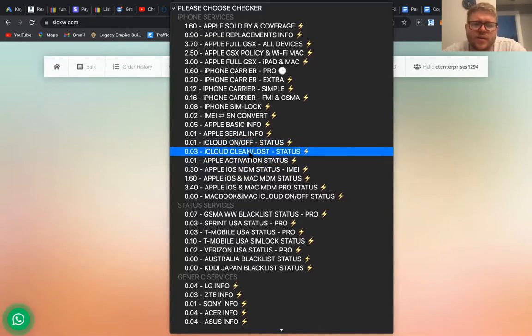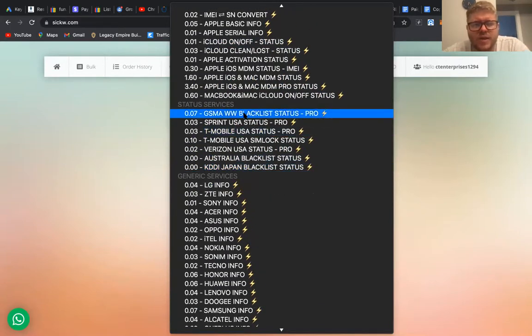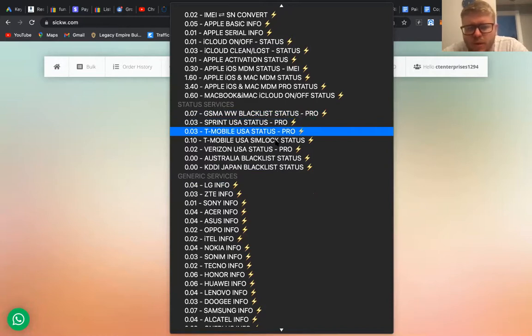And then there are different ones here, right? You can also check status services. This one right here, you can use to check Samsung and a couple of others to see if they're blacklisted or not, and it'll give you just the info on if it's blacklisted or clean. The Sprint one will let you know if it's a clean ESN with Sprint or a bad ESN with Sprint. Same with T-Mobile. And you can kind of use the rest of these as well.